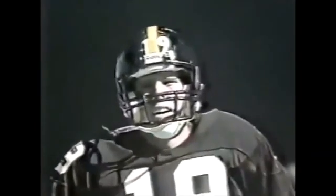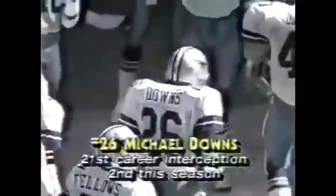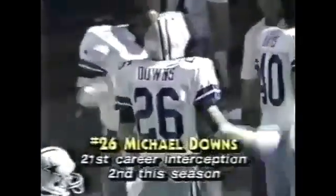Intercepted. Michael Downs with the interception. For the second time today, David Woodley has thrown one to the guys in the wrong colored shirts. And I have to believe again, Charlie, that's the result of the rush. Michael Downs, 26, left side of your screen, or Dennis Thurman, 32, and it's Michael Downs coming up from downfield to intercept that pass.